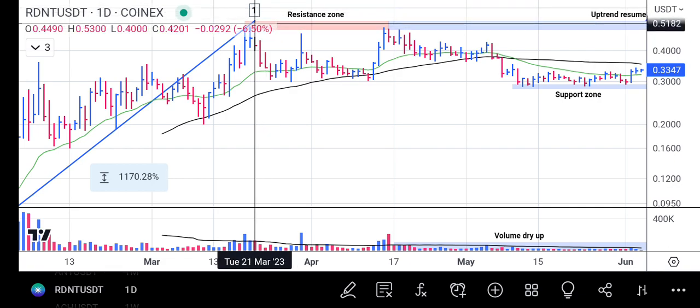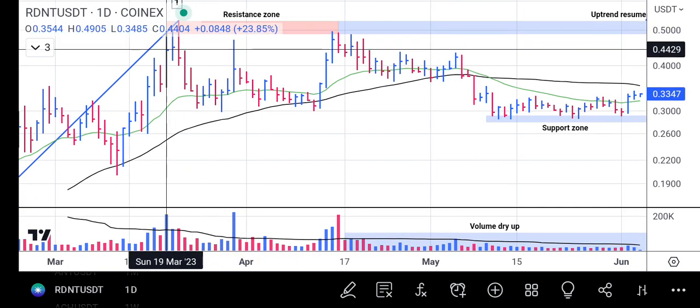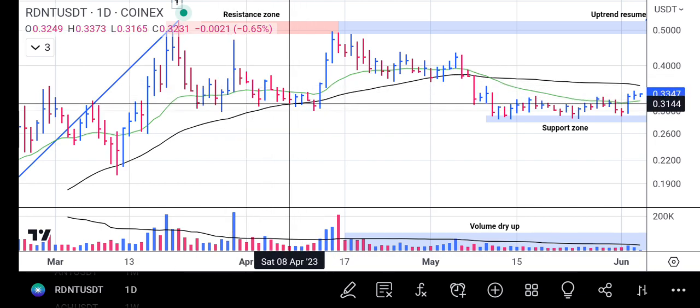That was the highest price Radiant hit at 0.5300. That marked the resistance and sellers took charge. They now sent Radiant downward towards its moving averages. In fact, they finally pushed it down to the 50-day moving average.